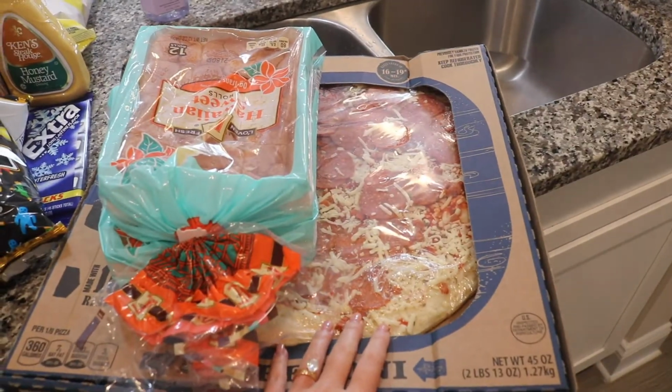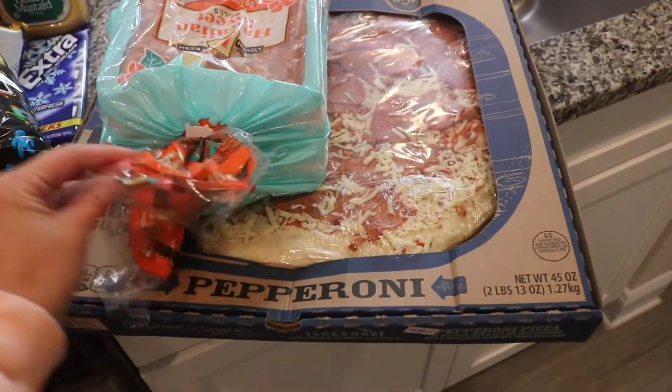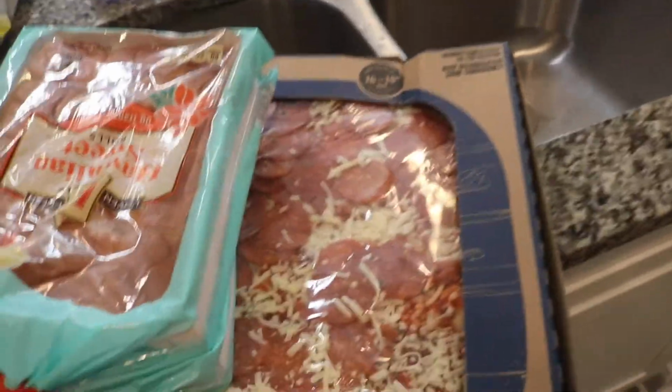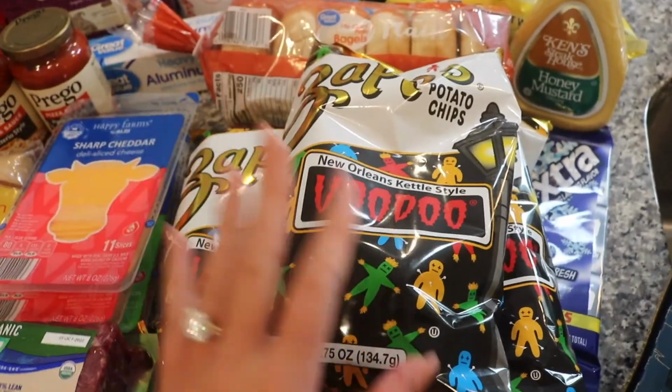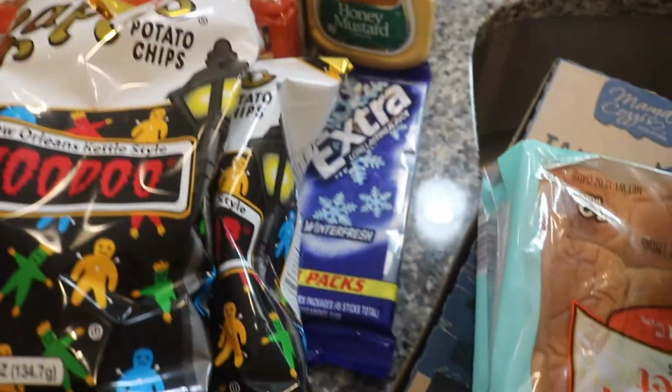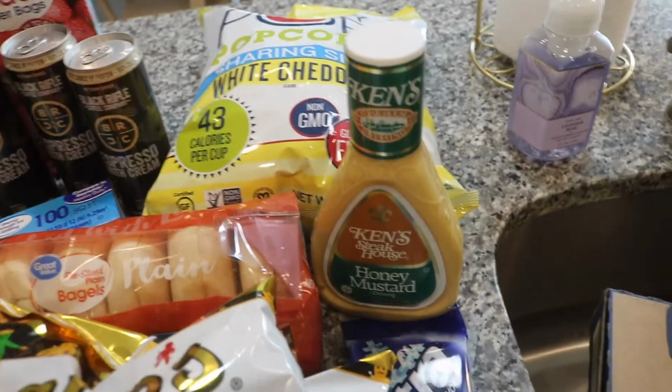We have this pizza. I've never tried this actually. This is from Aldi. It was only $6. I mean, this thing is literally so big. Like, that's my arm for reference. Got 2 sliders. These chips are the world's best chips. This gum, I've actually never tried this, but just wanted something different than the usual.